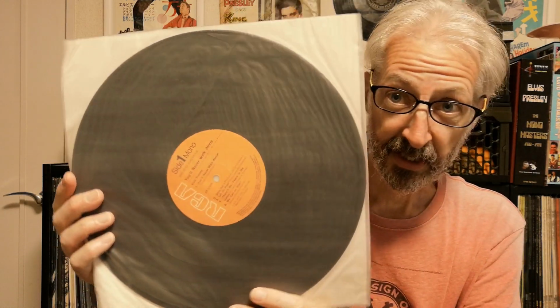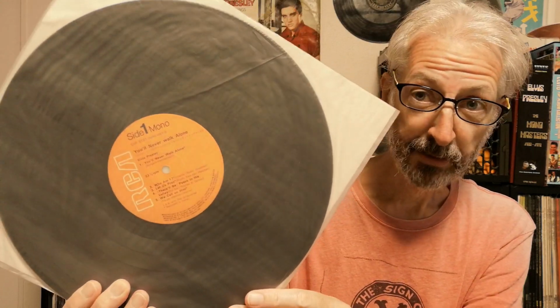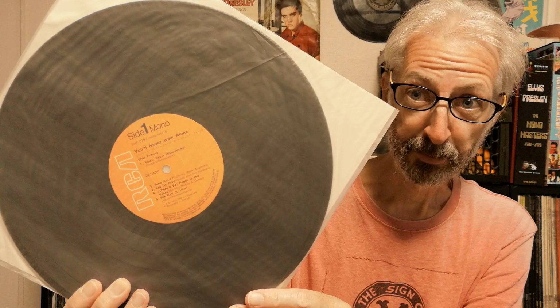This one is on the RCA label. So the first few so-called Camden albums were on the RCA label in Japan. So let's see if that one actually sounds any better. We're going to be listening to a little bit of the excellent song We Call on Him. Underrated gem is that one.